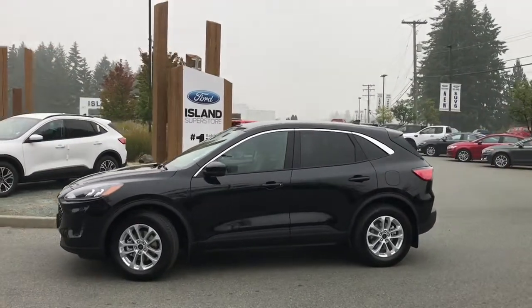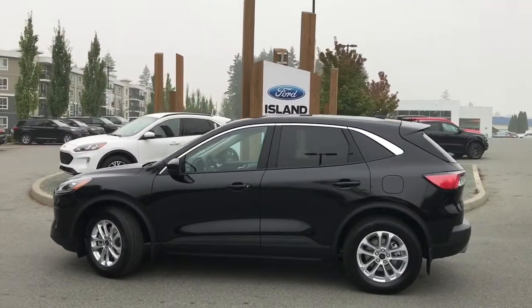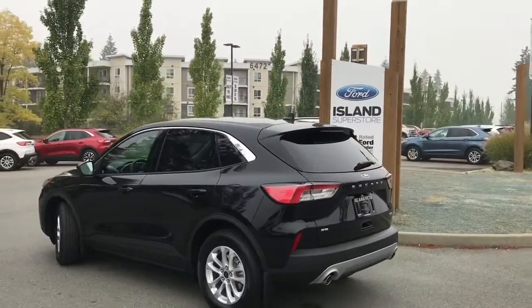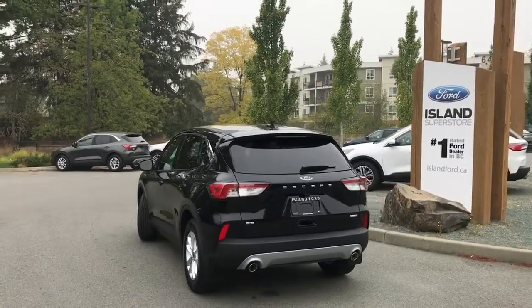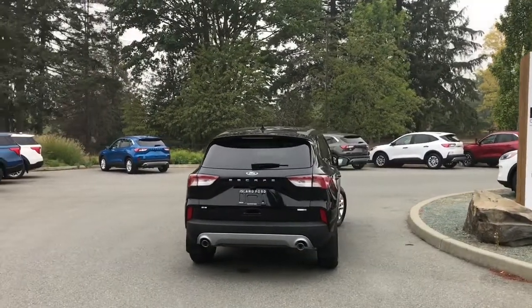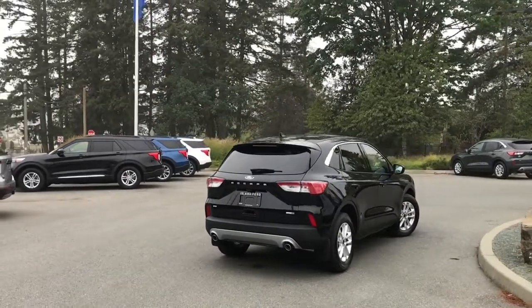Today we're looking at a 2020 Escape SE in agate black with grey cloth interior, seating for 5, 4 doors and a hatch with a 1.5 liter EcoBoost engine, and it's an all-wheel drive. It also has the Ford Copilot 360 Assist package, which includes voice-activated navigation as well as adaptive cruise control with stop and go. It has a reverse camera, and it's really easy to get into this vehicle.